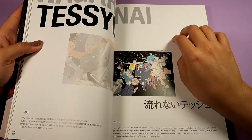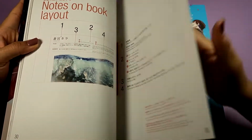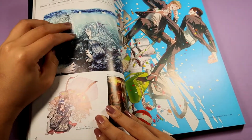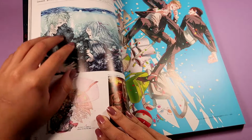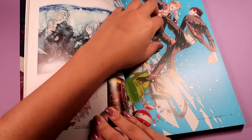I envy that skill and color. Notes on the layout. So here we have a couple of different things. Kind of looks like some of their older work. And then a more recent one.